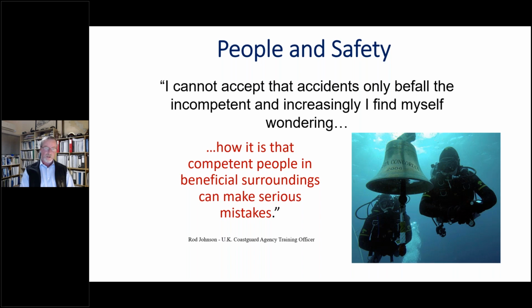It was with the UK Coast Guard Agency. But think about that. How is it that competent people in beneficial surroundings make serious mistakes? In much of our industry, we have competent people working on some really good ships, and we're still having accidents. As I said, these are random thoughts, so let's think about safety.